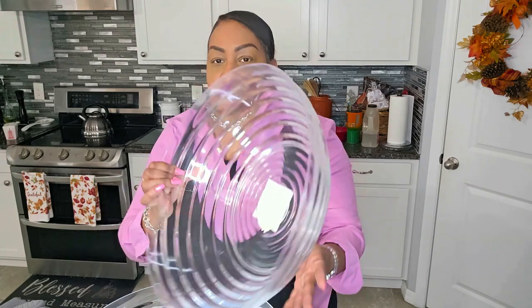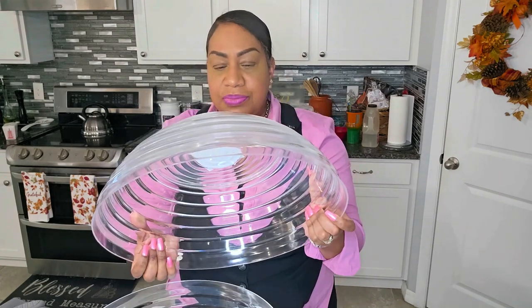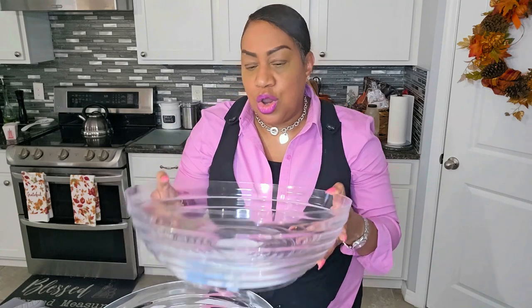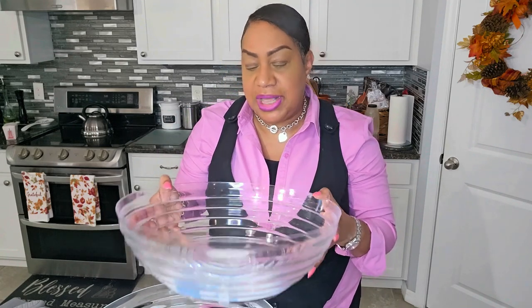Okay. Then I got this large bowl. I'm always buying bowls. But there's nothing wrong with buying bowls. So I did see a bowl like this. Not this large, but I did end up seeing a bowl like this.